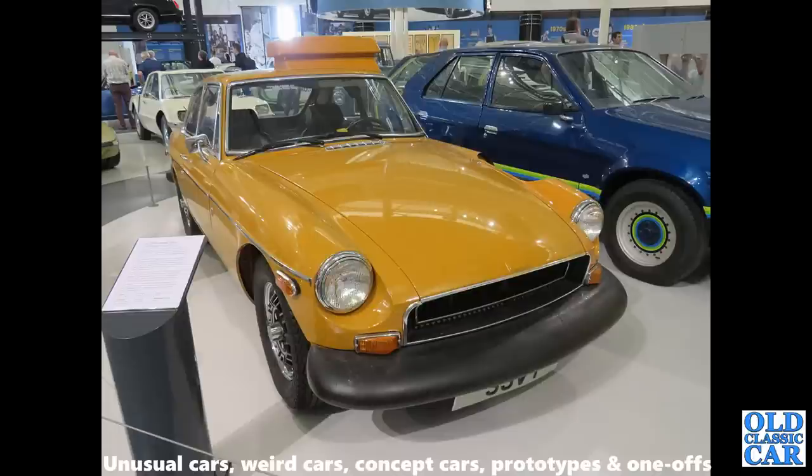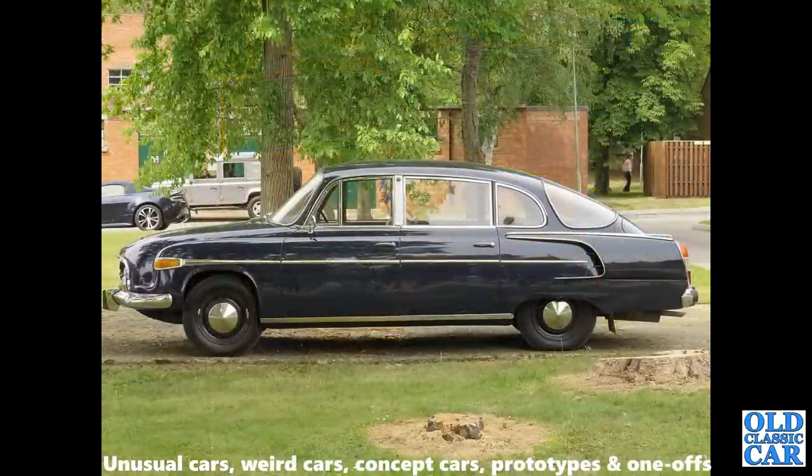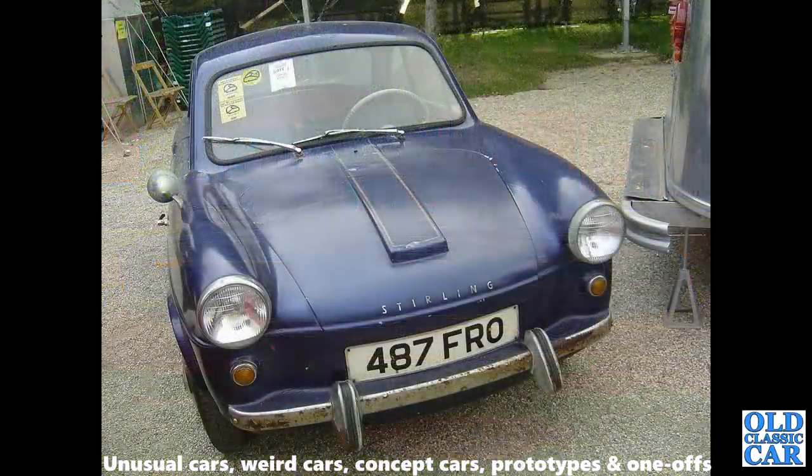This is a definite one-off. This was a development car from the 1970s based on the MGB GT. Various safety-related ideas being tested out there. And then we've got a side-on view of a Tatra 603, air-cooled V8 hung out in the tail. These were built from 1955 to 1975. Back to microcars, and this unusual machine is a 1959 Opperman Stirling.